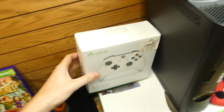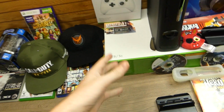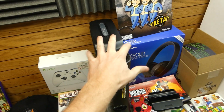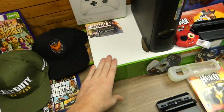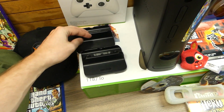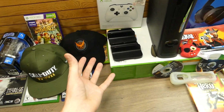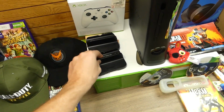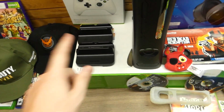Also, there is an Xbox 360 controller box. Sadly, no controller inside, as well as the Xbox One S box. There's no Xbox in there right now, but I ended up finding this Xbox. Yeah, this one inside of this box. So cool. I thought it was an Xbox One S when I opened it, but sadly, it is just this one. Also ended up finding two Wii U charging docks, two of those. I have so many of these, like over 100 at least, and there's just a lot of them, but I found a lot of those.